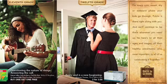Then we tie it all back at the end with the back of this coupon. It says, for every cute, sweet, shy, or awkward phase your kids go through, Publix is there right along with you and will continue to be there whenever you need us. So here's to all their ages and stages, all their healthy adventures, and most important, to all of us celebrating it together. Publix back to school sale. And then on the back is a $5 off coupon. So that's that one.